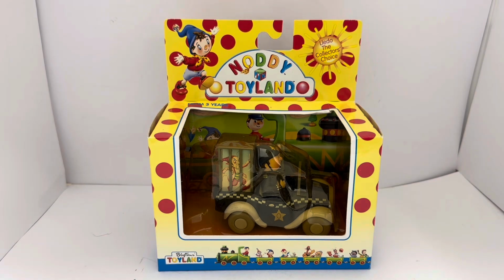And today we are looking at a 2000 release by Corgi from their Noddy In Toyland series of die-cast miniature model vehicles that came complete with the miniature figures. And this particular one we are looking at today is of PC Plod in his police car, with Gobbo in his cell in the back of the car. Okay, now this is the 2000 release.